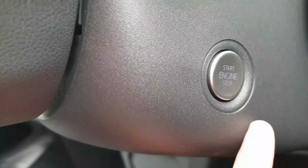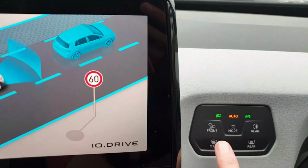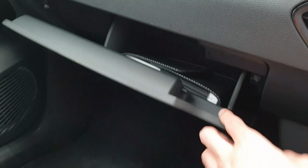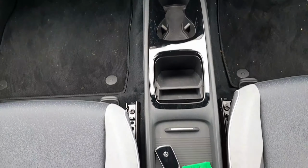Where you once would have found the ignition barrel for the key, it's now just the start-stop button. Press this and the car will turn on once the key is in the cabin. The button panel to control the lights and window demisters are familiar and taken straight from the new Golf. Glove box is a reasonable size, and the front cabin gets cup holders and storage bins, making use of the fact that there's no traditional gear stick needed.